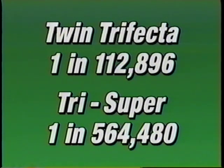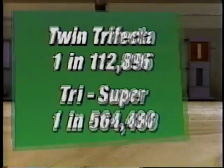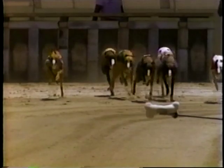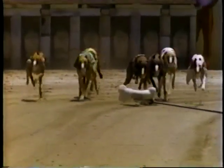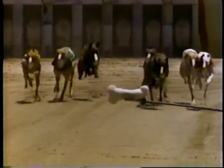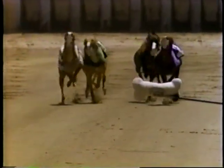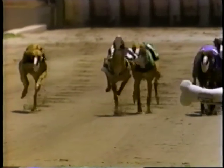The overall odds are an incredible 564,480 to 1. Here again, a winning ticket in the first trifecta gives you a payoff and a chance at the superfecta pool. If nobody wins, the superfecta pool carries over until someone does win or there is a mandatory payout. When there is a mandatory payout of a twin trifecta or a tri-super, the carryover pool is divided among the first half winners if there is no outright winner. I will get into that situation in the advanced course.